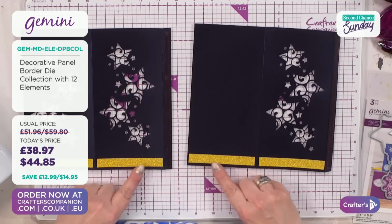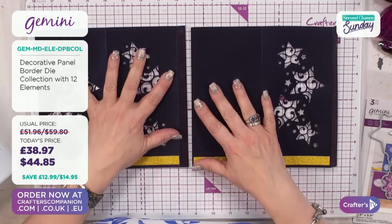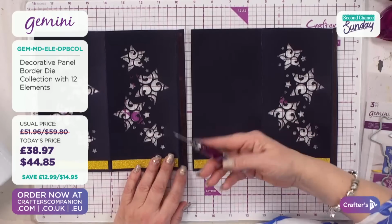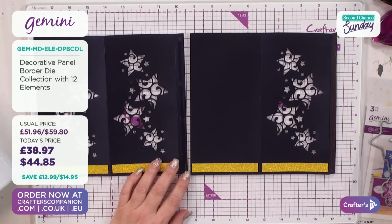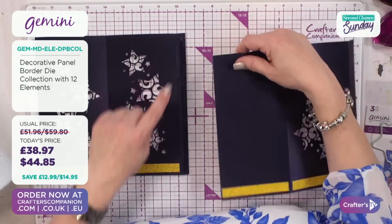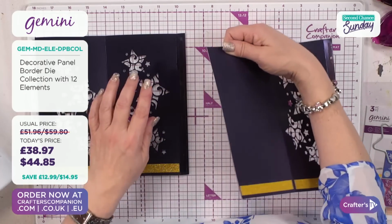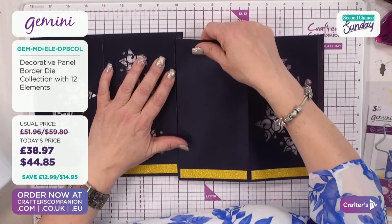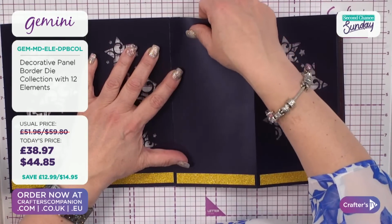I've also popped on here a little bit of gold running around the bottom of it as well. So what I'm going to do, Becky, is I'm just going to take this off. So let's just take the red liner tape off. Remove that one, there we go. And then using this tab, keep this straight edge and pop it up to that front bit there. So again, just going to place that just over, keep it nice and flush.